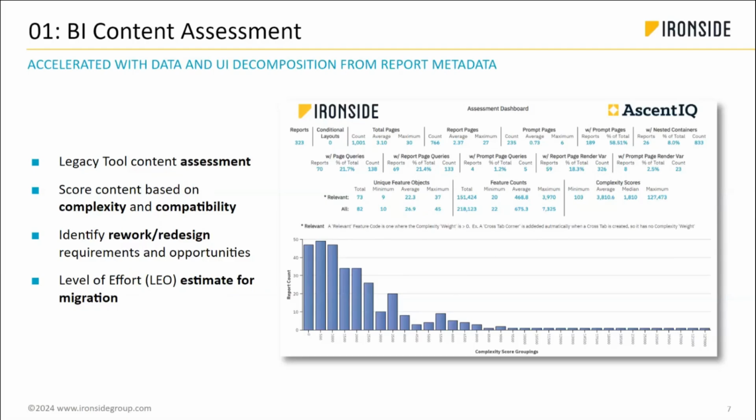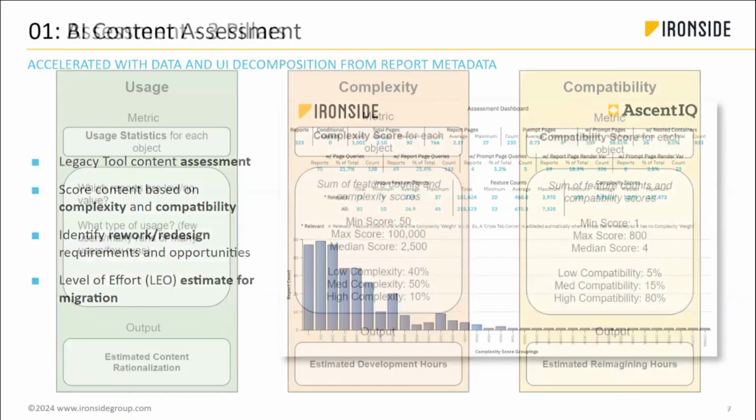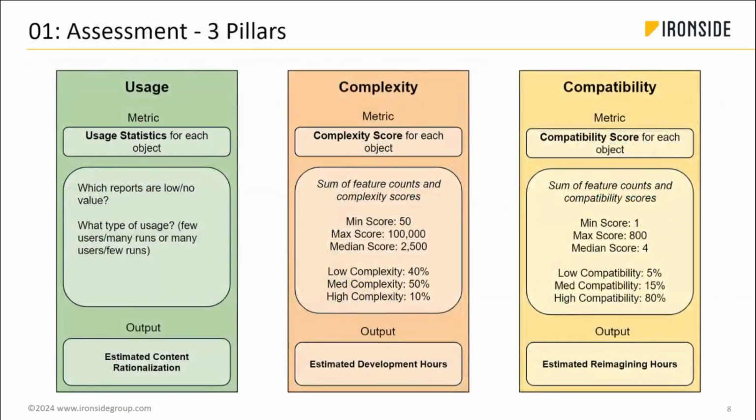The idea for our process is to get as much information as possible, because that's going to make it easier to determine A, how complex the system is, B, how compatible it will be with QuickSight, and C, finally, what the overall cost might be to move all of this stuff. So what we try to do is take that content and score it based on complexity and compatibility. Complexity is scored based on the source, not necessarily the target. So based on our history and knowledge of that legacy tool, how hard was it to build some of this content?